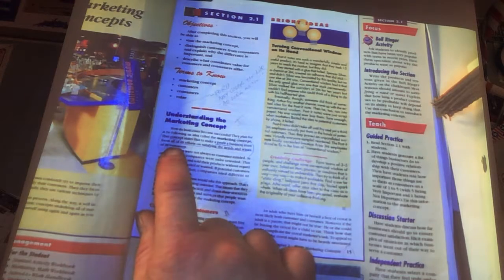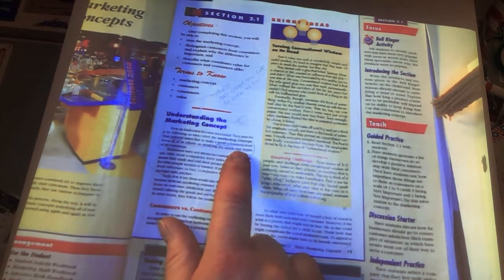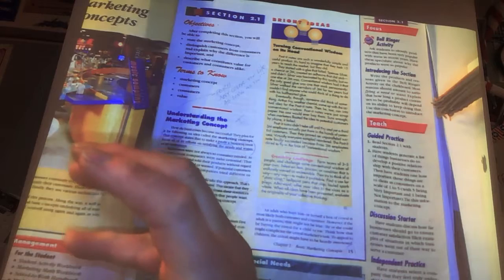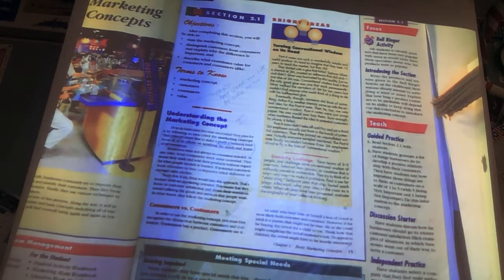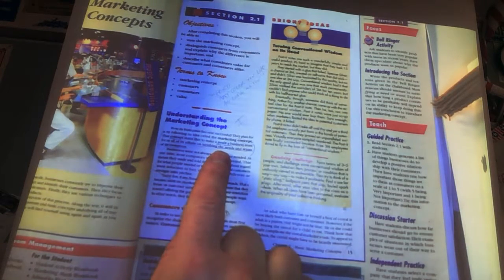There's a difference between customers and consumers. Customers buy the product, consumers use it. The second thing is satisfying the needs and wants. That's a big concept in marketing. You have to sell something that people either need or want. If no one needs it and no one wants it, you will not be successful. 4 out of 5 businesses fail within the first 3 years. So people either have to need it or want it, and it's an added bonus if they need it and want it.